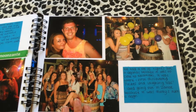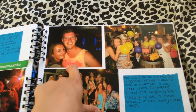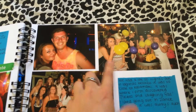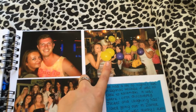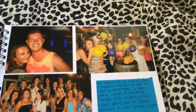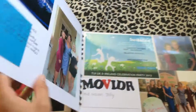Again, these are another nights out that we have. These are all the girls of the team. There's me and Joe. That's how that t-shirt used to be white. That's what Paint Party does to you. And this is Laughing Gas. I've heard quite bad things about Laughing Gas nowadays, but at the time it was good fun to try it. Yeah, we had some good nights out in Zante.